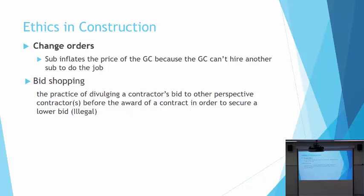How would this affect your position as a contractor, or what they call repeat work? If you as an owner work with a contractor, or you are a GC and you work with a subcontractor, and they, excuse my language, just screwed you up on the change order like that. Would you go and work for them in another project? No. So in the long run, it's not in your interest to do so.